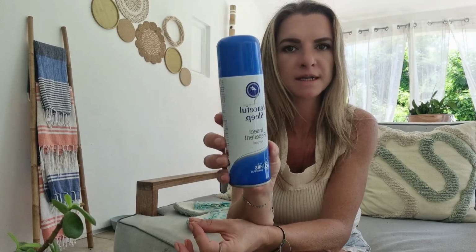Other than that, mosquito spray, I want to talk about that. In closing, we do not get malaria here in Mauritius. However, a staple would be your bug spray. Peaceful Sleep is the general one we all use. You can also get mosquito coils that you can burn. You can get spray. You can get the cream, the stick that you rub on. But I would say, spray yourself.